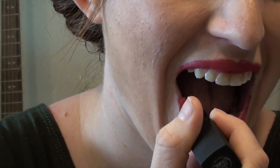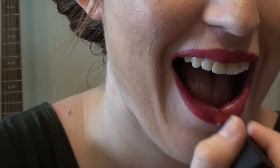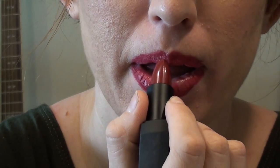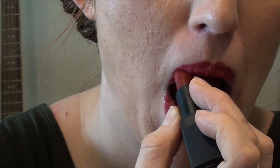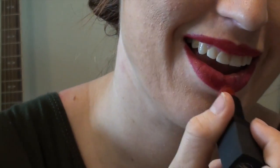If you notice, there's a point in your lip and there's also a point right here. I like to start with the point of the lipstick pointing towards the corner of my lip and dragging it to the center of the lip. And then when it comes to do the Cupid's bow, I like to point the tip upward into the apex of the Cupid's bow and then bring it downward before rotating the tip back into the corner of my mouth.